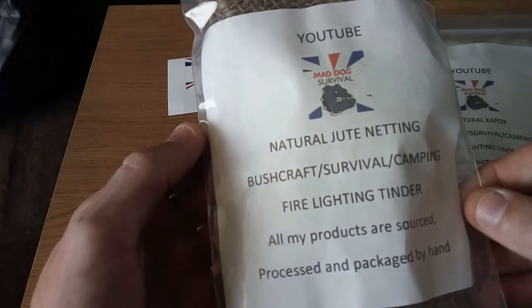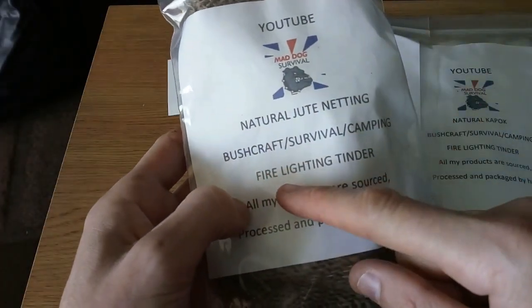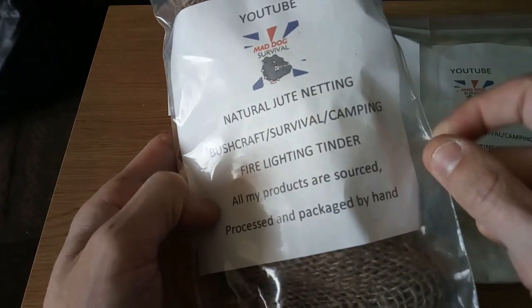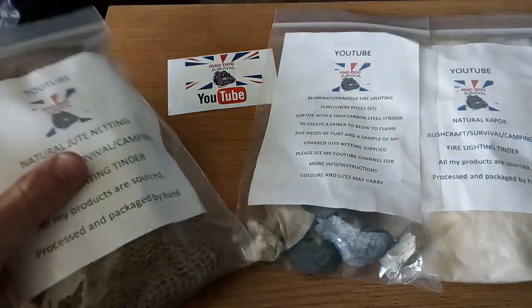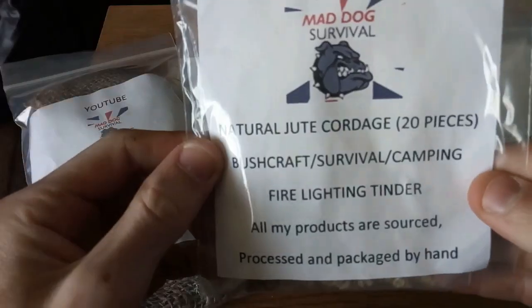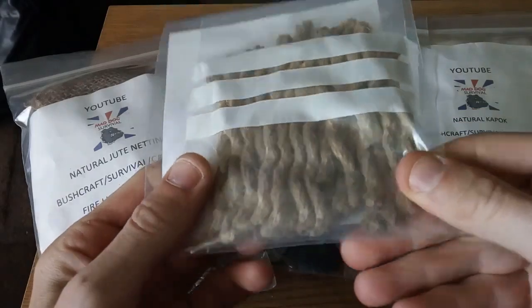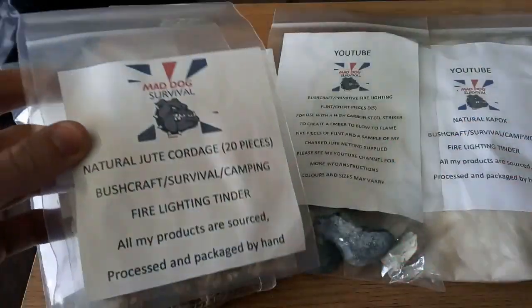Yeah, so I got some of this natural jute netting. You do get quite a bit in there. I got some of the nitrile jute cordage, 20 pieces, but I bet there's more than 20 there. He always says 20 or 7 or 6 or 5, but you get more than what you normally get. So I got that one.